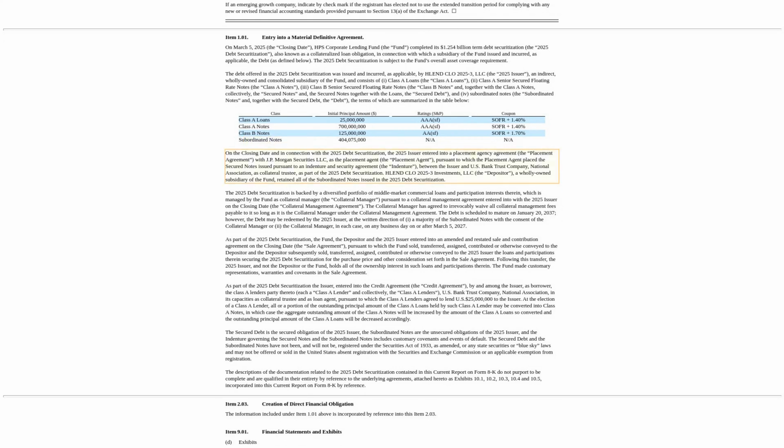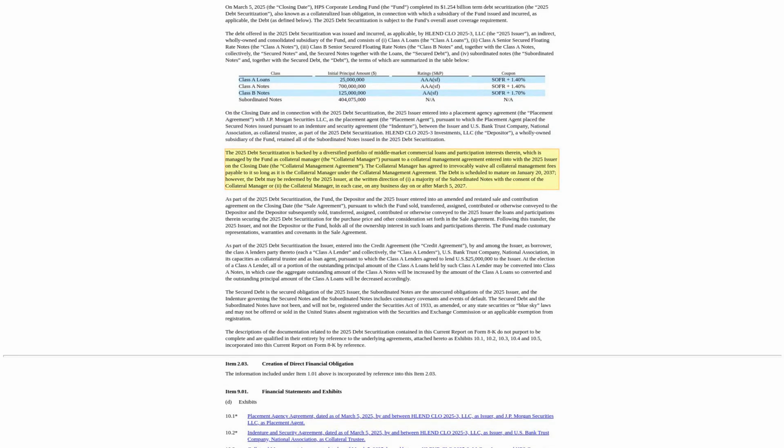To sell the debt, the 2025 issuer, the daughter company, hired JP Morgan Securities LLC as the placement agent. A placement agent helps find investors to buy the debt. This is a common practice in these types of transactions. HPS Corporate Lending Fund will manage the underlying loans as collateral manager. This means they're in charge of making sure the loans are performing well, collecting payments, and generally keeping things running smoothly. It's like they're the gardeners tending to the financial plants.